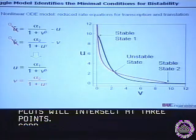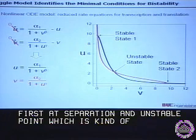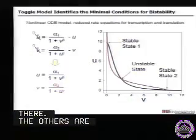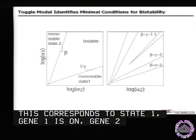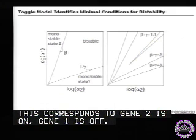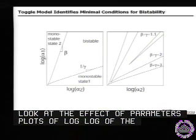The first one is at the separatrix. This is an unstable point, which is kind of where they'd be equally balanced. The system doesn't want to sit there. And the others are stable fixed points or steady states, where this corresponds to state 1, gene 1 is on, gene 2 is off, and this corresponds to state 2, gene 2 is on, gene 1 is off. You can do additional analyses, so-called bifurcation analyses, where you can, for example, look at the effective parameters. You can look in the plots of log-log of the effective synthesis rates to find regions for bistability versus monostability.